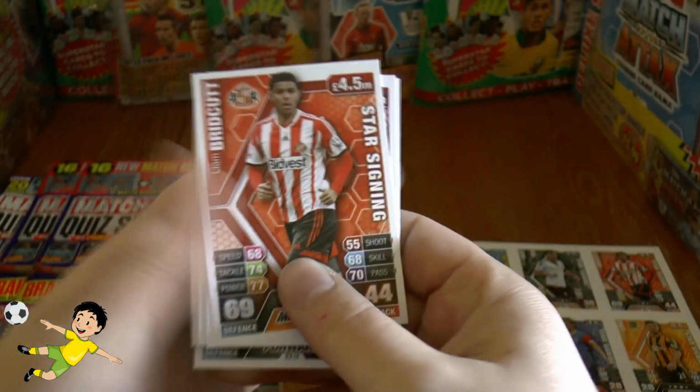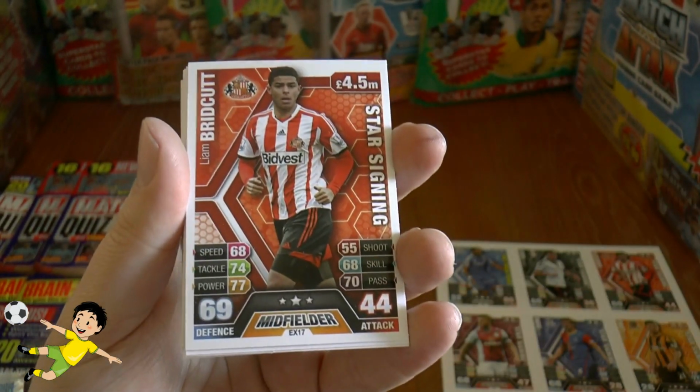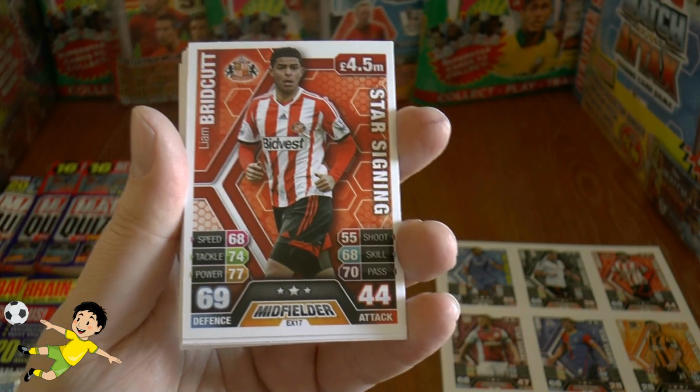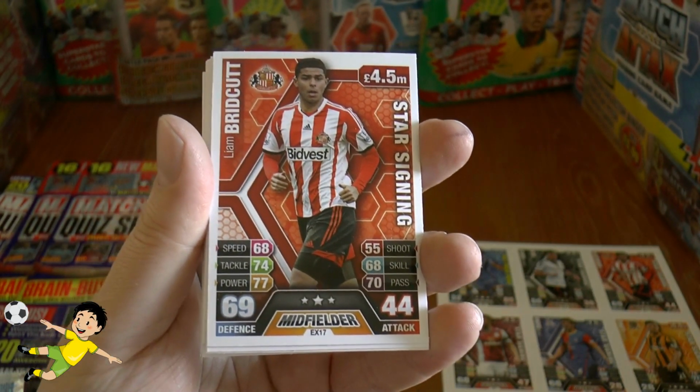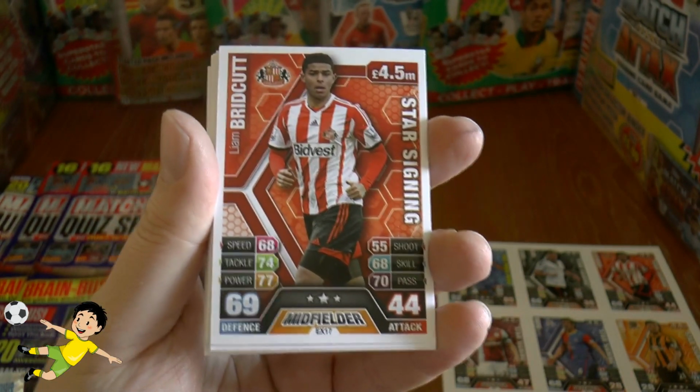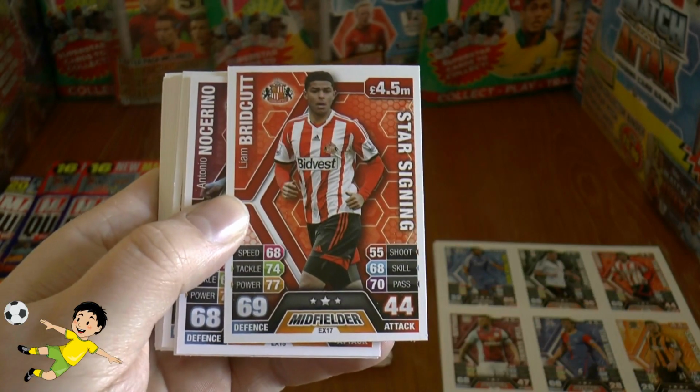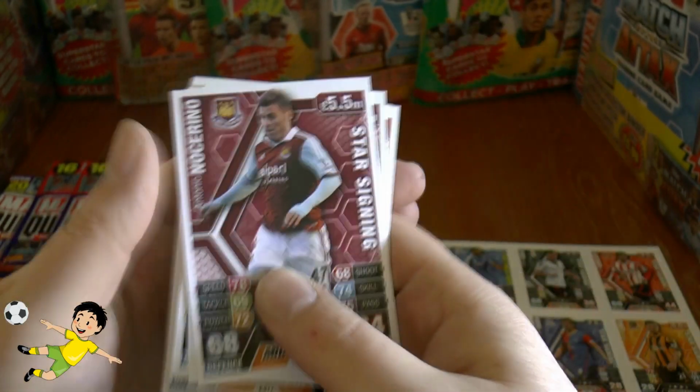make an impact at the moment. And then Gus Poyet's man, there he is, Liam Bridcutt. He's followed Gus Poyet to Sunderland, EX17. Decent midfielder. Let's hope he can transform his good Championship form into Premier League.